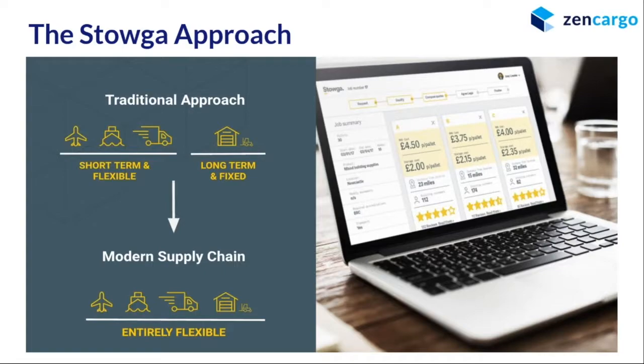Secondly, as Alex mentioned earlier, by digitizing the entire process, we're collecting data around the different elements of the supply chain. So we're collecting data on storage, on transport, on fulfillment, data to be used with our clients to help optimize the supply chain and think about potentially storing things in different places to benefit from the cost advantages.